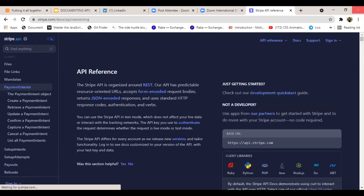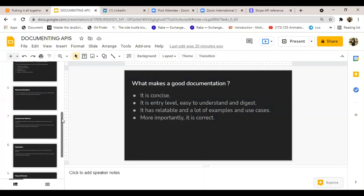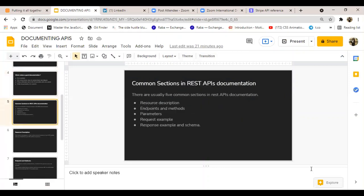Good. So after doing that, next up on the agenda is the common sections in REST API documentation. There are usually five common sections in REST API documentation: the resource description, the endpoint and method, the parameters, the request example, the response example, and the schema.